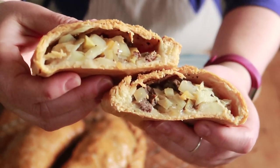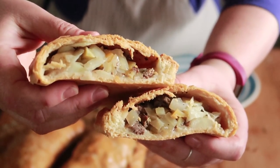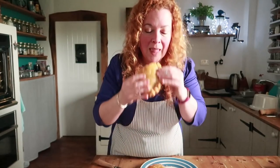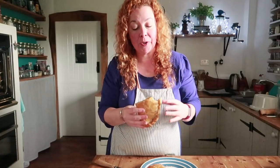And there you go, inside you'll see all that vegetable is lovely and cooked, the meat is soft and tender. So, let's have a little nibble. Mmm. Oh my God, that's so good.